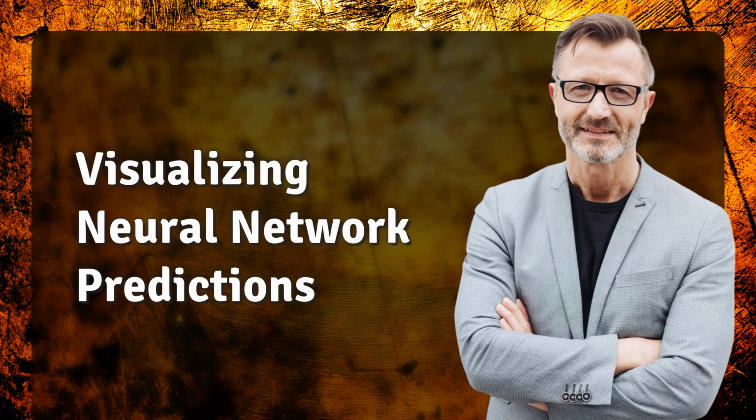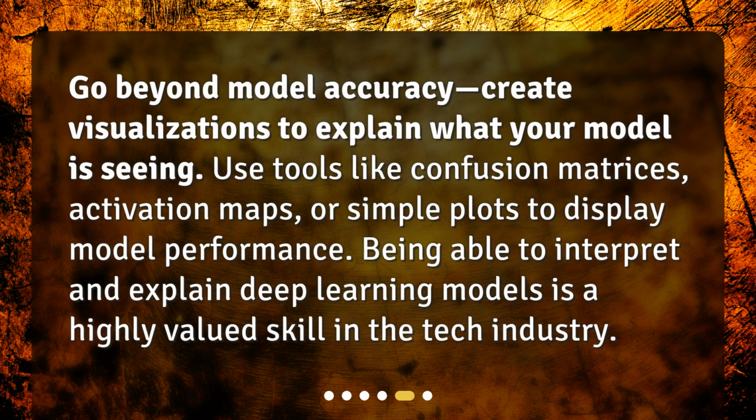Visualizing neural network predictions. Go beyond model accuracy. Create visualizations to explain what your model is seeing. Use tools like confusion matrices, activation maps, or simple plots to display model performance. Being able to interpret and explain deep learning models is a highly valued skill in the tech industry.